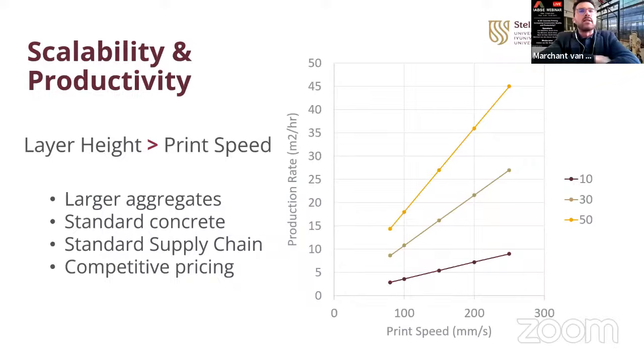And what we realized, if you look at this graph that I have, is that increasing your layer height, so the physical geometry of the layer, is one of the most efficient ways to increase your production rate in terms of square meters per hour. If you look there at a 10 mil layer height, a 30 mil layer height, and a 50 mil layer height, which we typically use for large scale in situ structures, printing at 250 mils per second, we can get 45 square meters of wall area per hour.